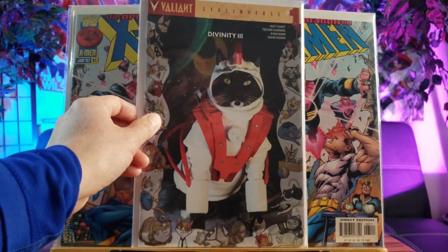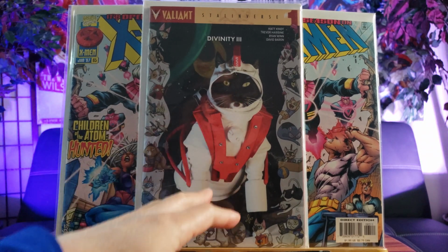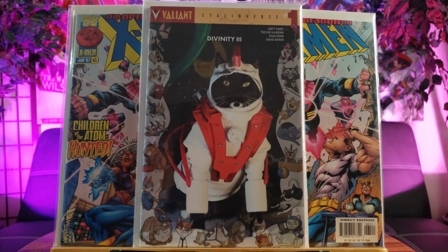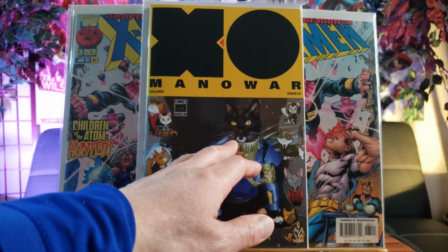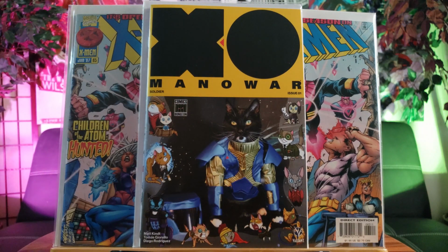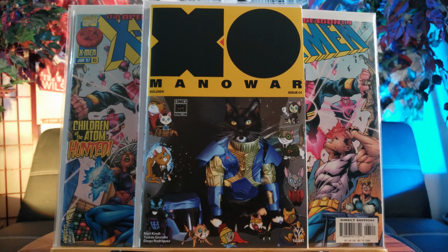Here we have a variant exclusive. Divinity 3 is the cat cosplay variant version. And here is the Exo Man of War Comics Dungeon cat cosplay exclusive variant also. Another beautiful one. This one is by artist Kent Giorello variant. Hope I pronounced his name, didn't butcher it.